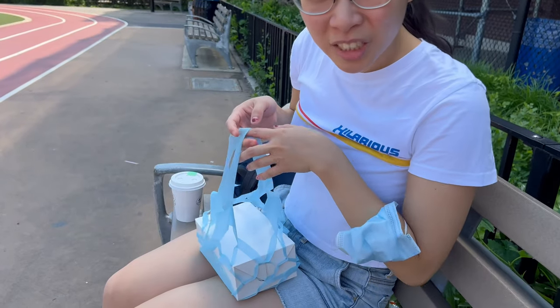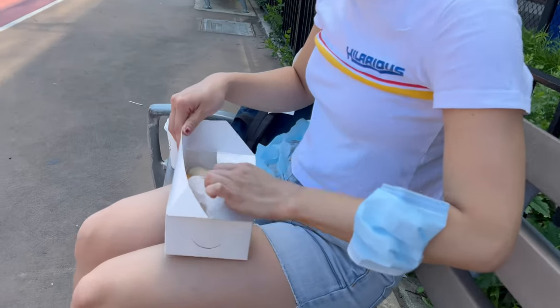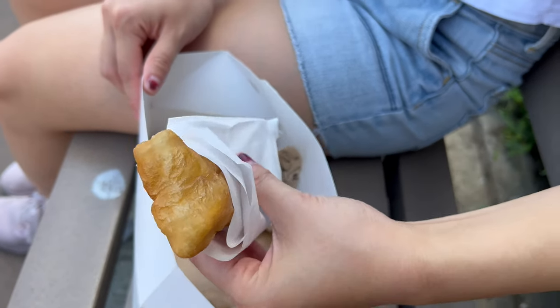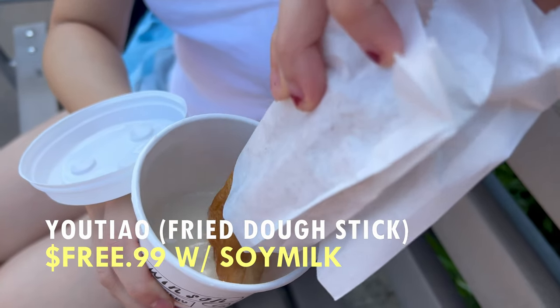So let's just admire this bag that they got going on here. I mean, this is pretty interesting. Oh my God. Got your fried dough. How do you say it? Yao tiu. And a rice wiener. Should I dip it? A little dippy dip.